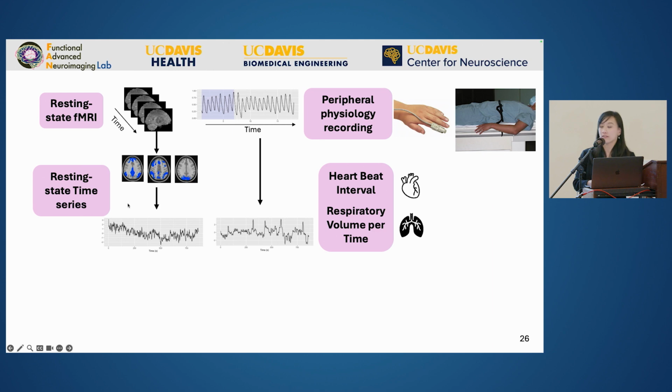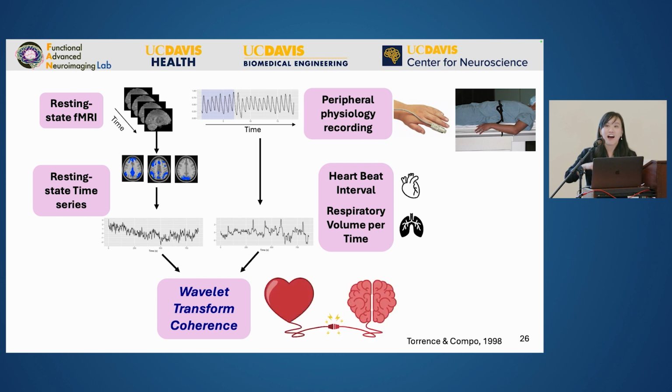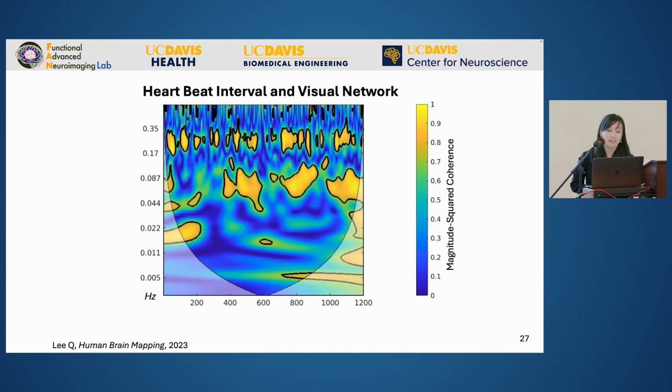But what we did is we looked at classic networks of regions, looked at the brain signal, functional signal at rest, and asked the question, well, how does this relate to heart rate variability, the heartbeat interval over time? And we did this using wavelet transform coherence. It does coherence over time and frequency. It's a lot of jargon. It's essentially asking how these signals are in sync or not over time and over different frequencies. And I'll just put one individual's example here. The bright colors in yellow are frequencies, for instance, where heartbeat interval and the fMRI signal, your brain signal in your visual network, are in sync.